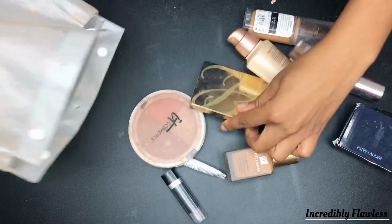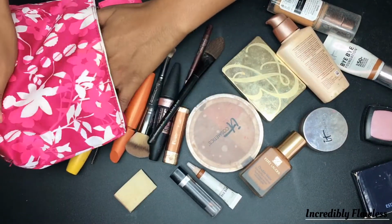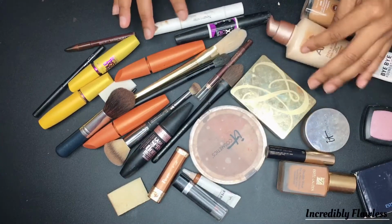So now that I have the makeup here, I'm just going to pour it out on the table and let's see what we're working with. It's dumped out. The first thing that stands out right off the bat is this Ambi Even Clear Daily Moisturizer. In our house, we were a huge fan of Ambi. We used everything Ambi, like their soap, their bath wash, their lotion. My mom loved Ambi, so I'll be using this moisturizer.